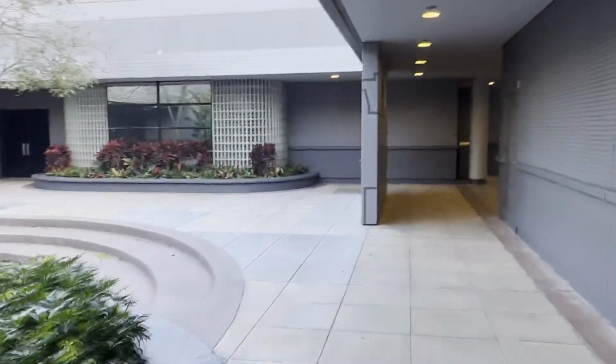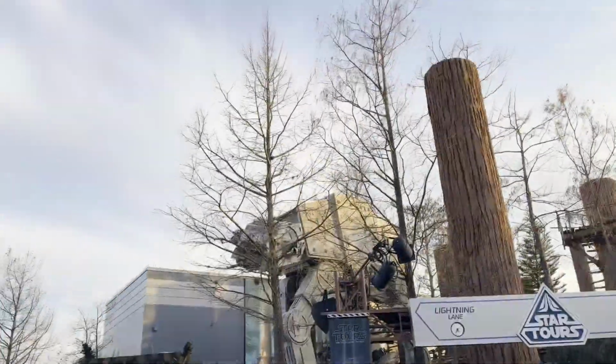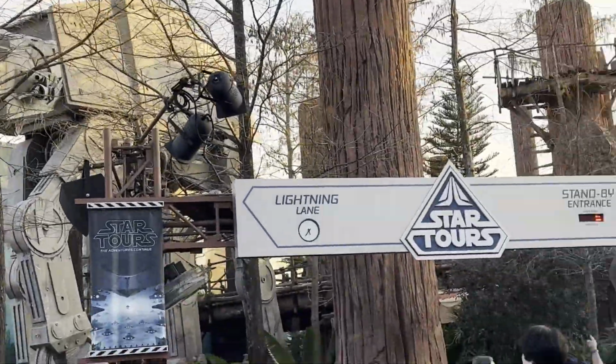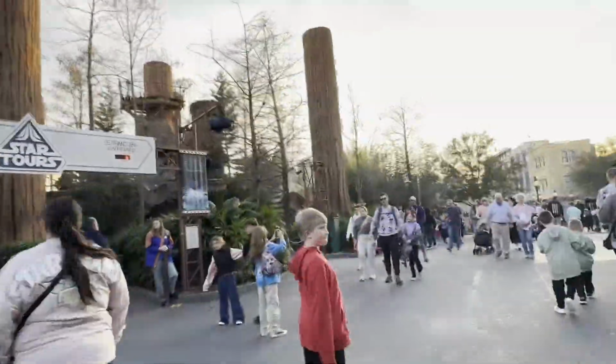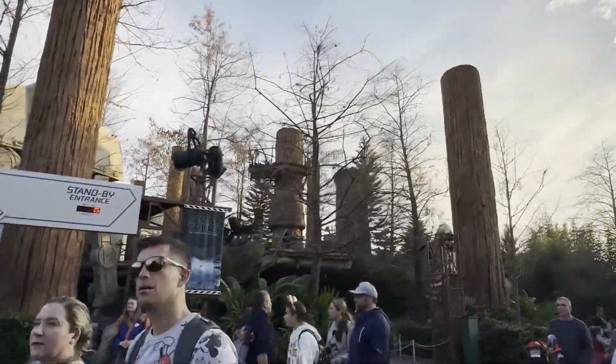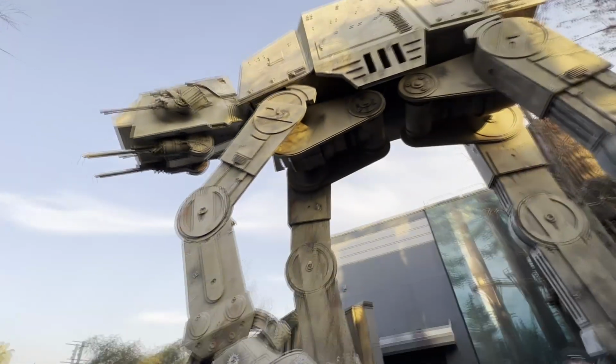So we're going to head on out now and head to our next non-Galaxy's Edge Star Wars location here at Disney's Hollywood Studios. We're now at the Star Wars area. There's a full-size AT-AT here, as well as a really cool little setup of an Ewok village. I love it. And there's Star Tours, that's the ride. Am I going to go on the ride? I don't know. Yeah, I'm going on the ride.